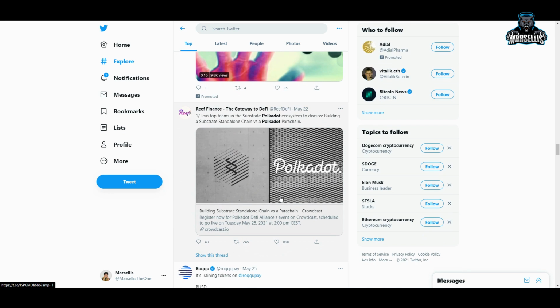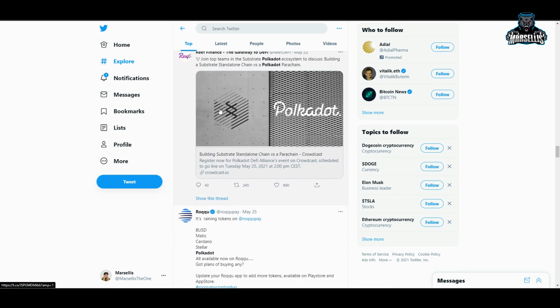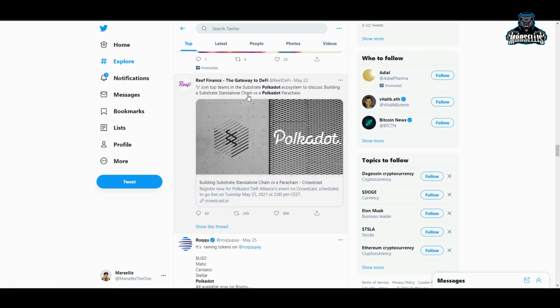So yeah, so many things going on with Polkadot. Let's keep scrolling down here. Join top teams in the Substrate Polkadot ecosystem to discuss building a Substrate standalone chain versus a Polkadot chain.